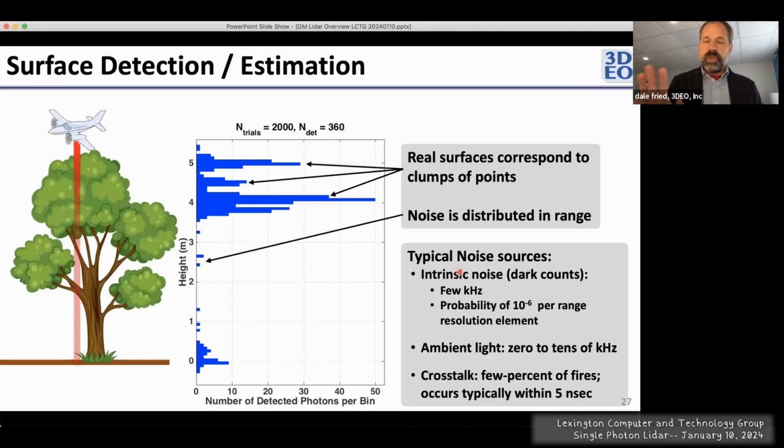Briefly, there are three main sources of noise: intrinsic noise, or dark counts. So in the absence of anything else going on, at a few kilohertz rates, all of these avalanche photodiode devices will fire falsely, thermal issues and so on. Those few kilohertz correspond to a probability of 1 in a million of having a false firing event per range resolution element, where our range resolution is on the nanosecond scale. So that's great, very low.